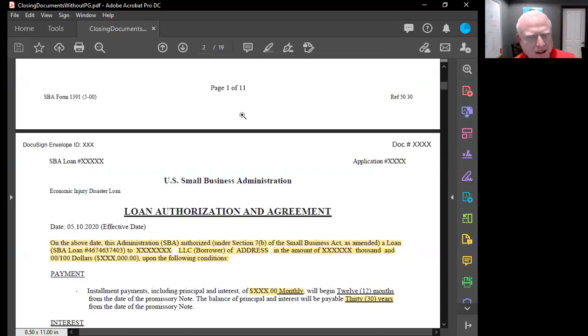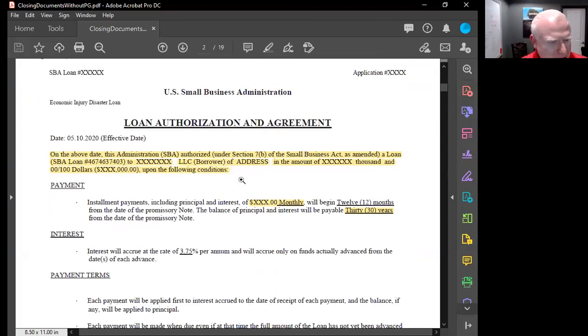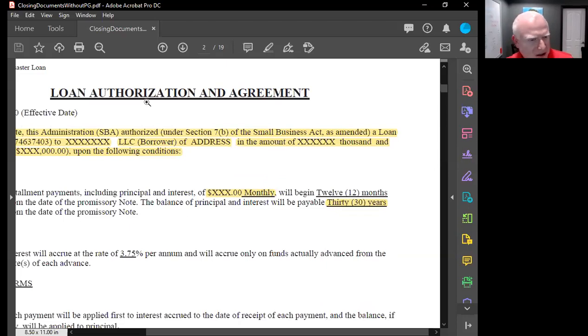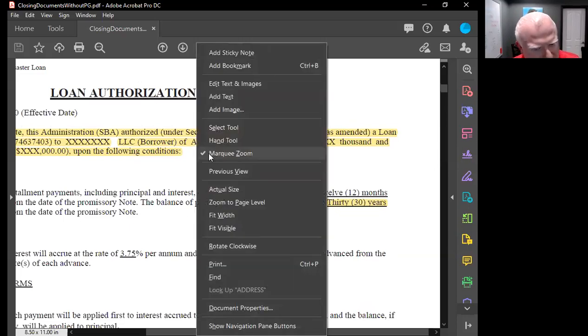First and foremost, it's going to tell you this loan is made out to whom: your name, your company name, or personal name, and the amount of the loan in thousands. So if it's 150,000, which is the max, and by the way, if you got 150,000, I'm thinking your business probably showed $250,000 in revenue or more. Now, once you get that, it tells you how many months right here. It'll actually share with you how many months it will take.